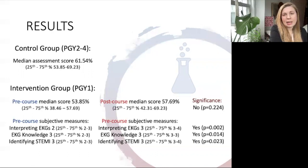A voluntary convenience sample of 24 PGY2 through 4 residents did complete the assessment and had a median score of 61.54%. 17 PGY1 residents completed the assessment prior to our didactic course with a median score on the assessment of 53.85%. 14 of these PGY1s were also able to complete the post-course assessment, scoring a median of 57.69%. Pre and post-course comparison among the PGY1 cohort yielded a p-value of 0.224, so not a statistically significant improvement, unfortunately.